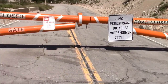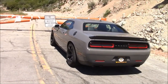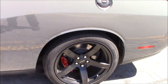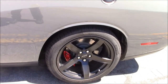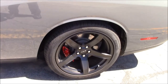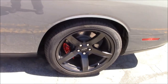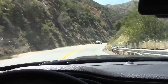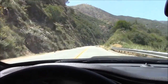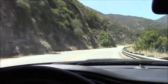What do you mean the road's closed? I'm just starting to have fun. Now I have to drive all the way back down. I've been running these brakes pretty hard for the past 20 miles on these tight corners. They're hot, but no fade at all. I'm very impressed. This Hellcat corners about as good as any BMW I've driven lately, including the M series. That's a pretty good testimonial, I would say.